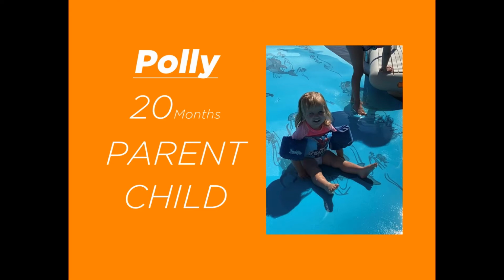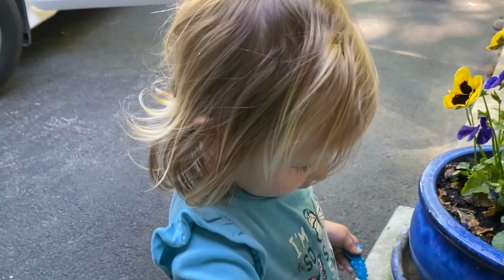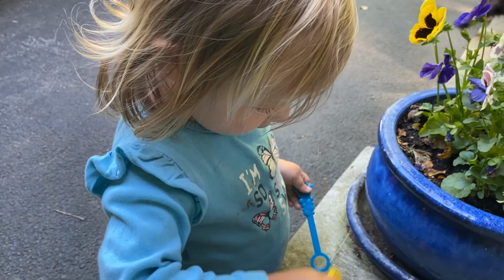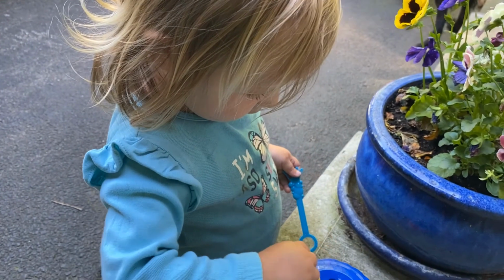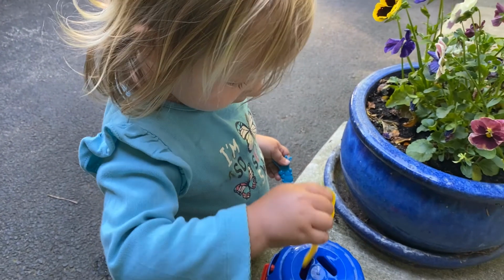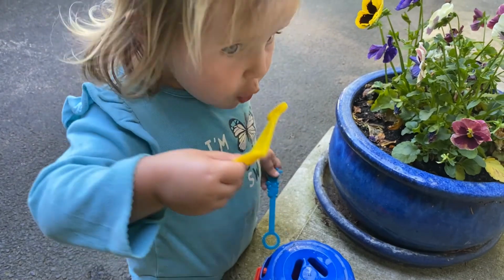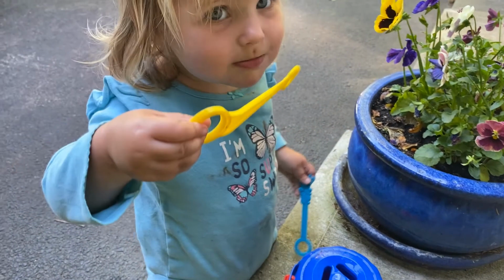First, we are going to start with Polly, who is 20 months old. She is going to start by blowing actual bubbles. This can be done outside or in the bathtub. If you notice here, Polly is doing a good job making pursed lips and blowing out, which are keys to bubble blowing in the water.